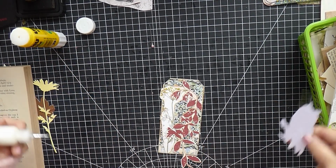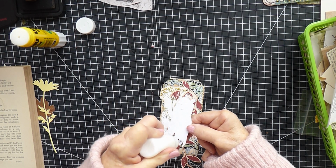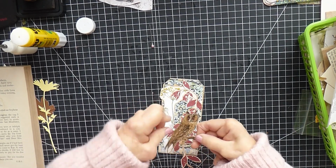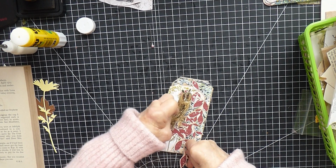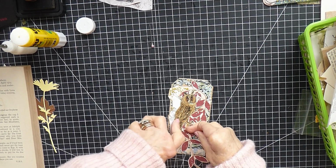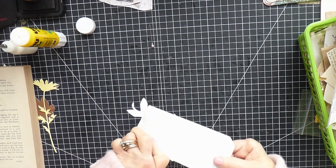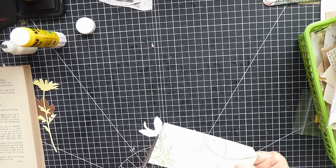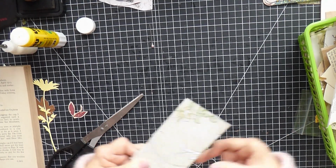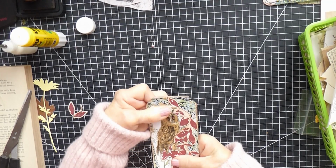This little thing's crowding in on me. Get out of the way. Give me some space. Right. Now I was going to tuck that in there, so that he's just peeping out between all the leaves and the branches. There we are. There he is. Let's trim that off. Oh, and there's a couple of bits sticking out at the sides. That one. There we are.